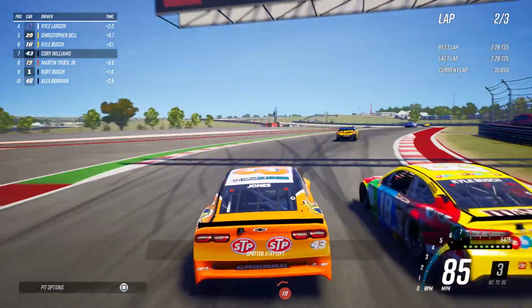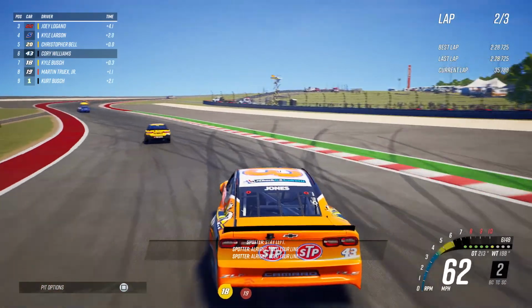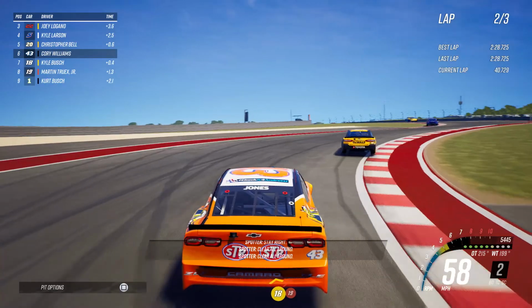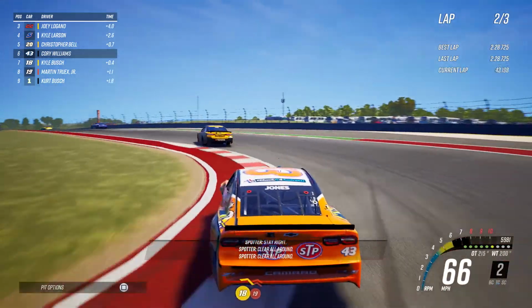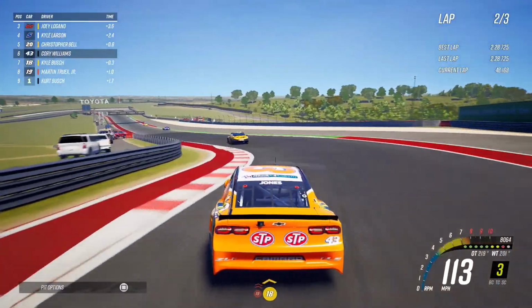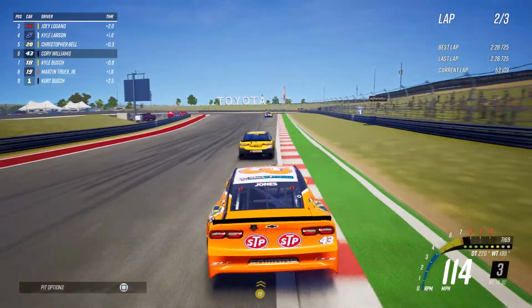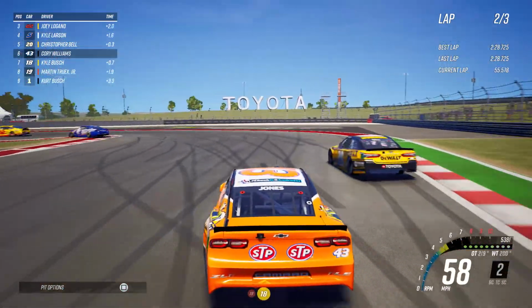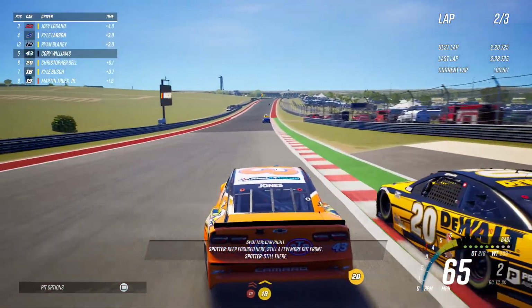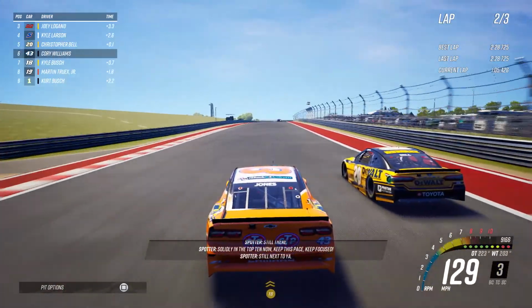Stay left. Alright, hold your line. Oof. Clear all around. Stay right. Clear all around. I followed Christopher Bell. He cut that corner too. Corner I crashed in. Right. He ran me. Still there. Probably in the top 10 now. Keep this pace. Keep focused.